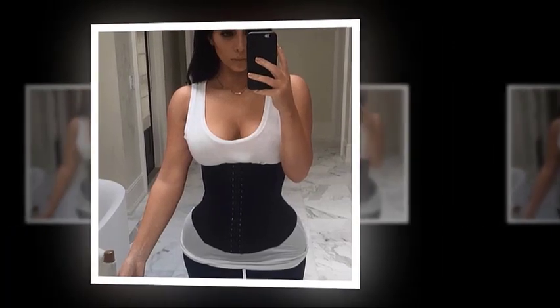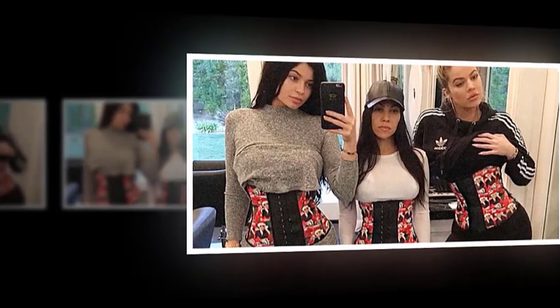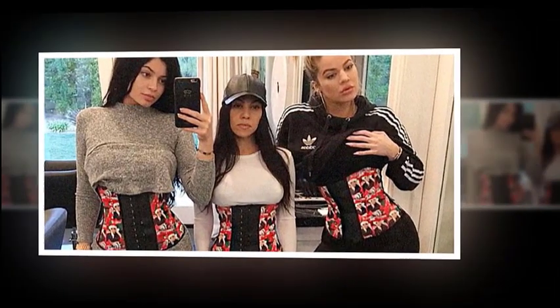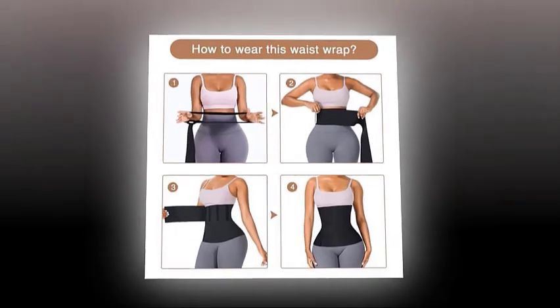How waist trainers work? They help shed water weight. Waist trainers may deliver on some of their promises. There may be some water weight shed through sweating from wearing a waist trainer, Vargo says. However, it's important to note that losing water weight doesn't mean you've lost fat.